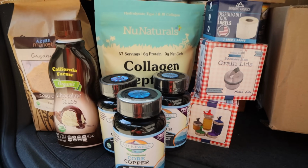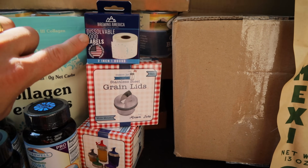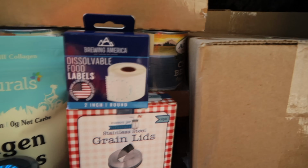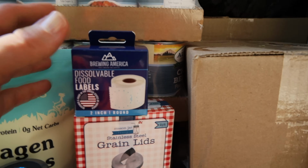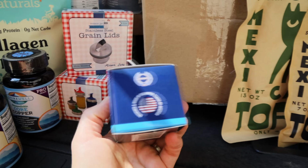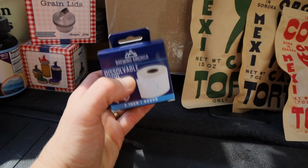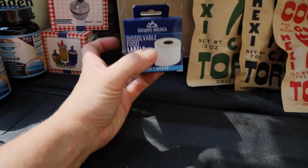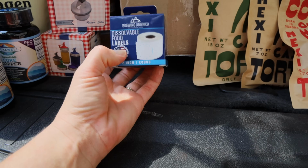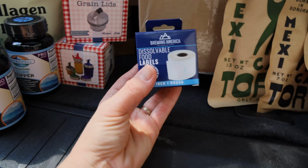All right, here's the last little bit, you guys. This was a really large haul, but let's start over here to the right. So on top, I have bought these dissolvable food labels. Typically what I do is I'll just take a scratch piece of paper or notebook paper and write on it and put a piece of tape on something. But I love the idea that these are dissolvable, and I'm like, well, you know what, let me try, let me see how they work. You get, I want to say they're 2 inches, and I want to say there's about 200 or 250. I love that they're made in the United States, and I don't believe they were that expensive. I thought they were a pretty decent price considering what they do. So we'll see how that goes.